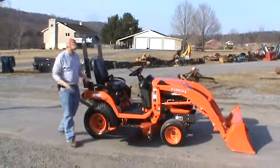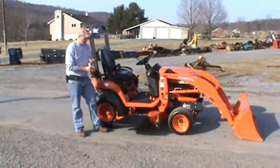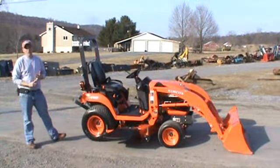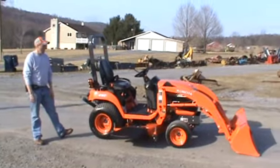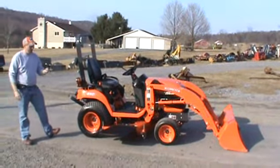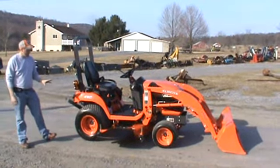We actually purchased a brand new 60-inch belly mower deck for it and put that on. So it's never had a belly mower on it. The only thing on the three-point was a small Land Pride, I think a 48-inch rototiller. We pulled the tiller off and sold it separate, and we did put a brand new deck on it. That deck will have warranty. What a nice clean tractor, 52 hours.